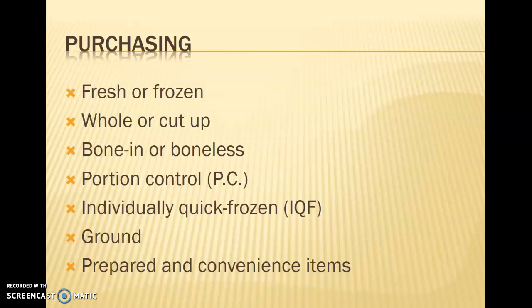The leg and thigh can be left together, and that would give you a leg quarter. The wing can be still attached to the breast, and that could give you a front quarter piece. Just the first section of the wing left attached to a boneless, skinless chicken breast is called an airline supreme. Again, there are many variations of products you can find with an entire chicken fabricated.